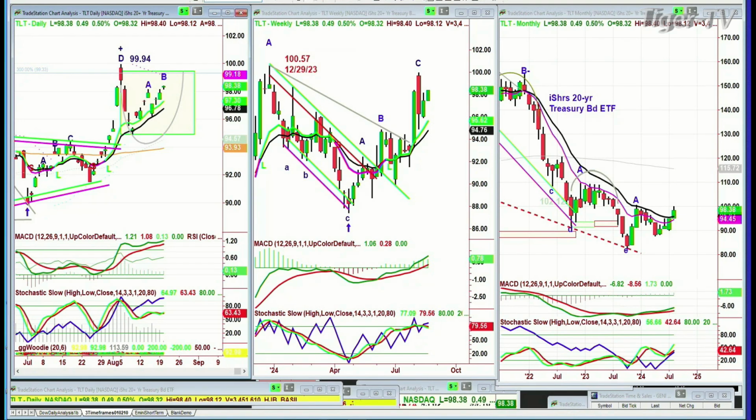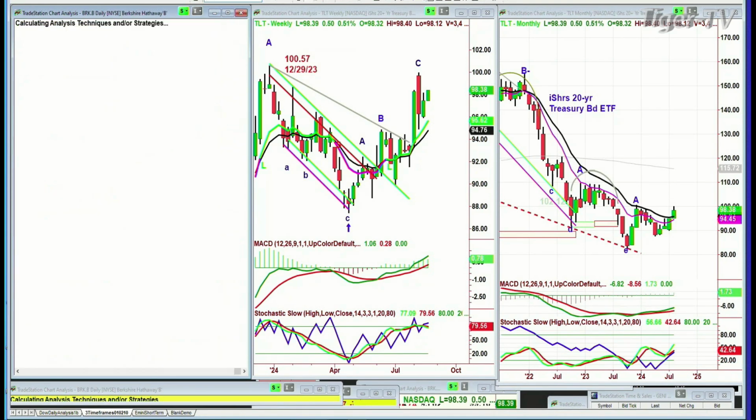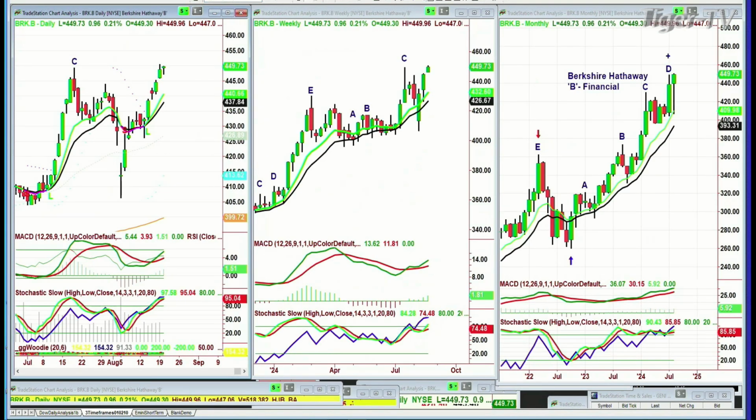Okay, here we go. Question at BRK.B. This is Berkshire Hathaway B shares. This has gone to a leg B. There was a peak C right here. That was about the 15th or so of July. Then it pulled back sharply from the 440s. It went down to the 405 level, 406. And now it's peak A, peak B. And it doesn't go C because it went above that peak C.